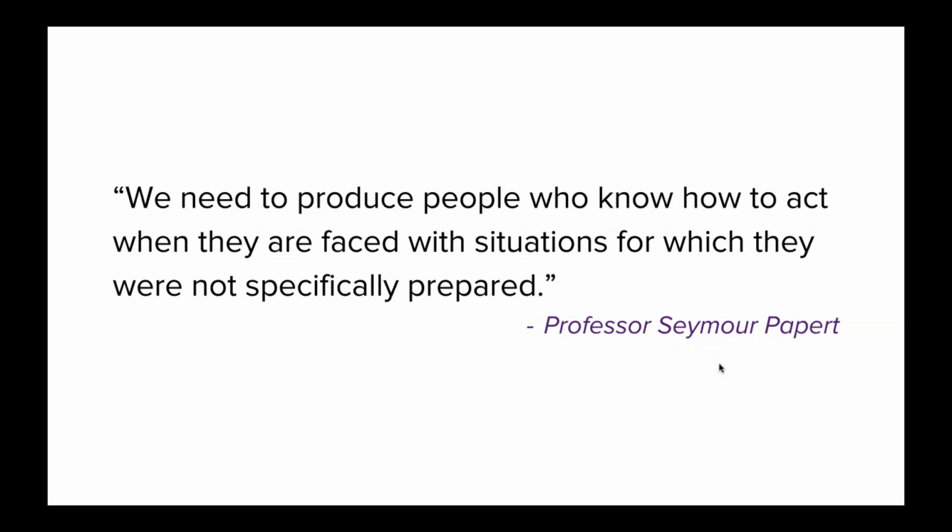But he also famously said, it's not the computer that needs to program the child, but the child that needs to program the computer. And so really trying to think about flipping that. And this is one of the quotes that we love: we need to produce people who know how to act when they are faced with situations for which they're not specifically prepared. So Seymour really knew that it's not just about what we're doing in our classrooms or in our after-school settings. It's really about what happens next. How do we prepare them for the unexpected?